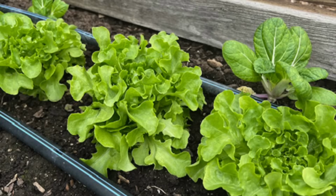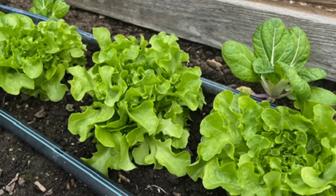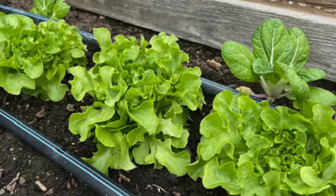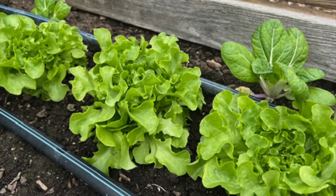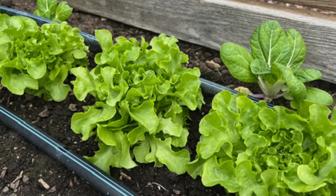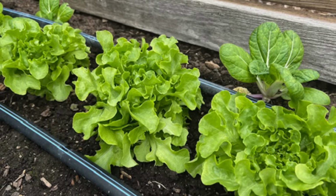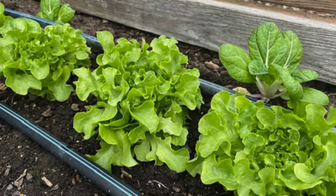Now, the last plant family for cool season crops is the sunflower family, believe it or not. Lettuce is actually a member of the sunflower family. Isn't that weird? You can direct sow the seeds outdoors as soon as the soil can be worked, or you can start some indoors about 3 weeks early.